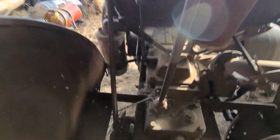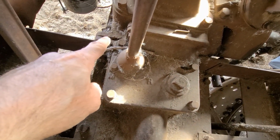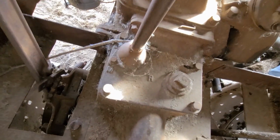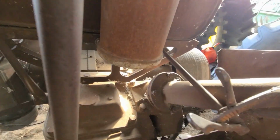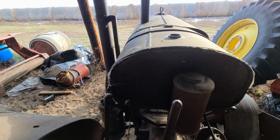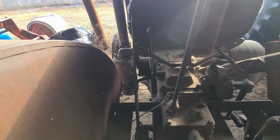Your gear shift, and that gear up there is low, medium, high, reverse. Basically a 4-gear transmission. And here's your brake. And this is your lever to activate your belt pulley, which is over there. Fairly basic. I guess I better put the cap on the fuel tank before I start things. And that's basically all it is. And comfort ride seat.